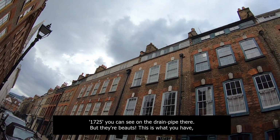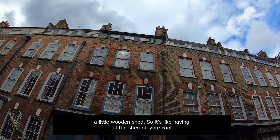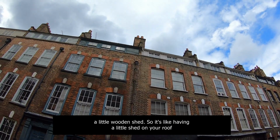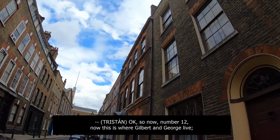1725, you can see on the drain pipe there. Yeah. But they're buttes. This is what you have, a little wooden shed. So it's like having a little shed on your roof. And it was a great way to get light. Okay. So now number 12.